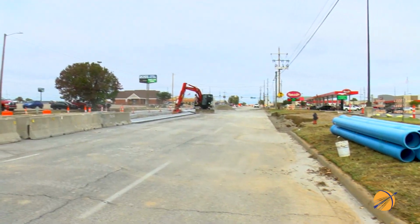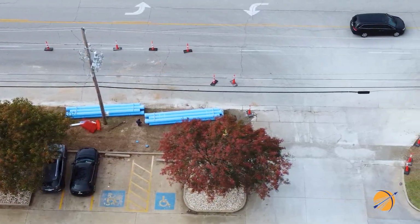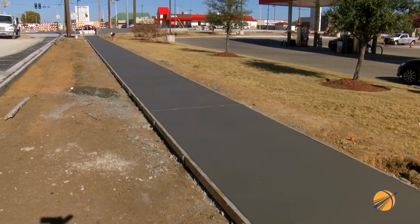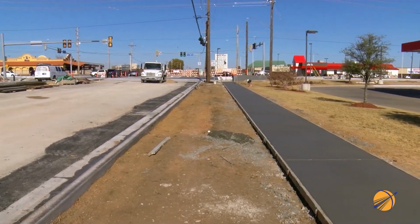The water line upgrades are also on target. A new line along Elm Place from Quantico Street to 200 feet north of the intersection has been installed. This work is roughly 75% complete, with the remaining portion to be finished in the coming weeks.